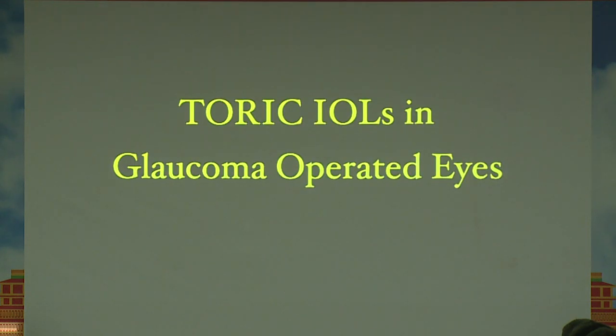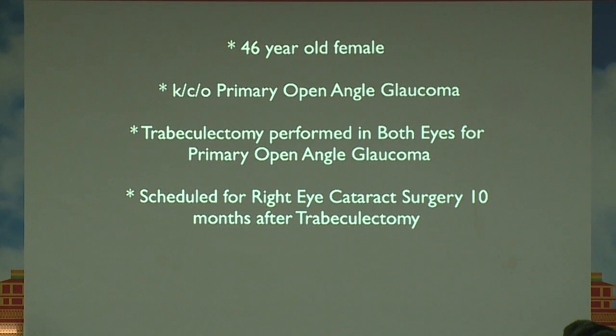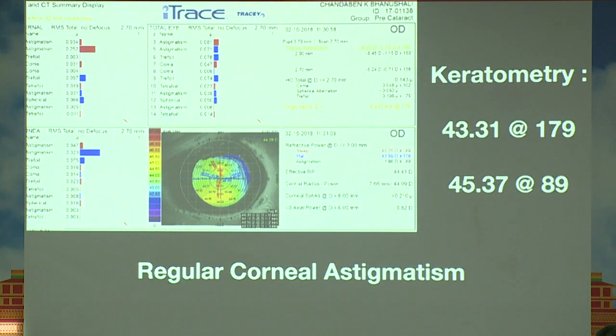The more sinister problems are retina and glaucoma. And this is a gray zone, whether we can put a toric IOL in a glaucoma eye or whether we can put a toric IOL in a glaucoma operated eye. And this is again a patient, 46-year-old, open angle glaucoma, who had a trabeculectomy done. And after a year of trabeculectomy, had a secondary cataract for which she had to undergo cataract surgery. This is the profile of the patient, 1.6 diopters of regular corneal astigmatism, as can be seen on the trace over here.